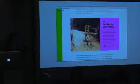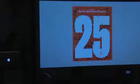And then a lot of our issues are recurring, so we did another music issue in 2017 which had the same premise. So it's just kind of an example of us reapproaching the same problem and treating it in a different way. I like this type treatment quite a bit.